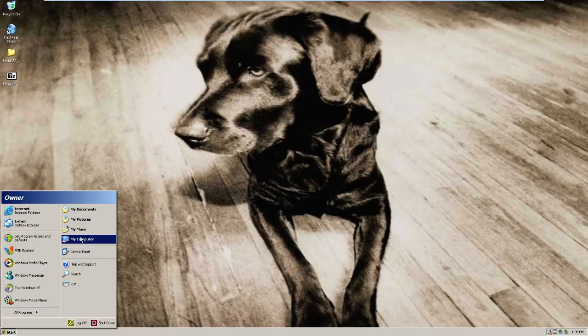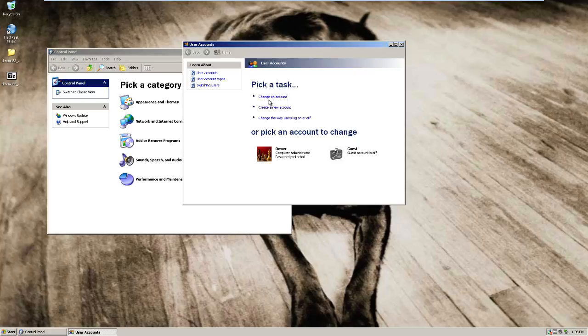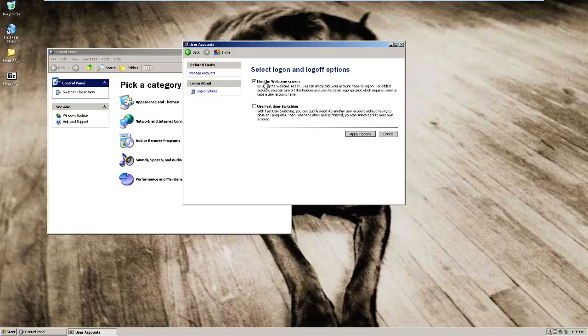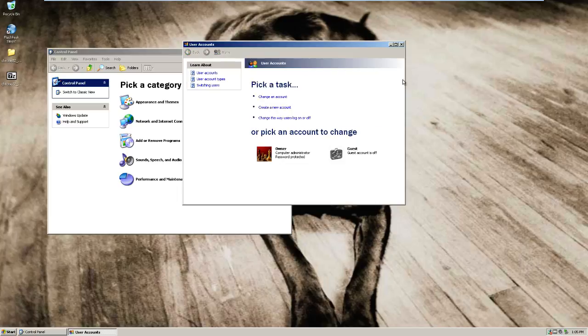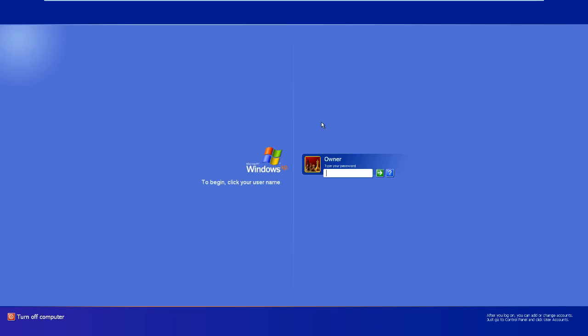Now, I'll show you the welcome screen quickly. So I'm just going to go to user accounts. Change, oops. Now, new in XP, you can actually do switch user rather than logging off the whole system. So if I click switch user, there we go. That's the Windows XP welcome screen.